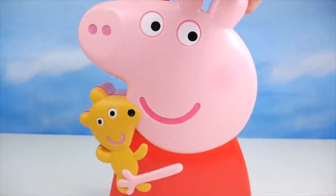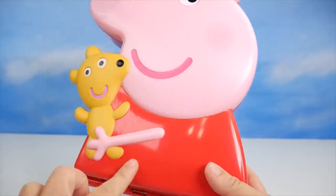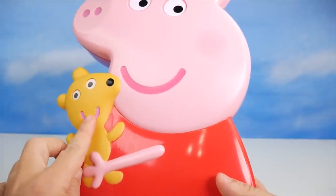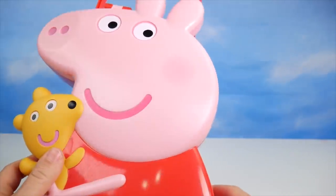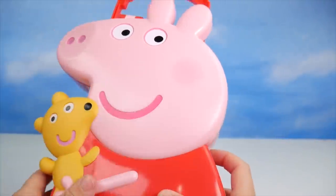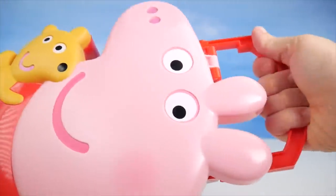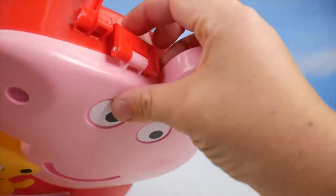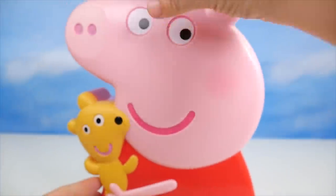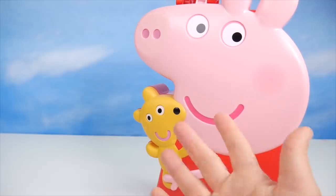Here it is, one handy dandy carrying case. Look at this, Peppa is in her classic red dress holding Teddy. They're both smiling big. Here's Peppa and her smile, her eyes, her little nose. See, the back is just all red. We've got this awesome carrying handle. There's a little lock up here to open and close. I want to see if all these friends can fit inside, but first, let's meet all of our friends.